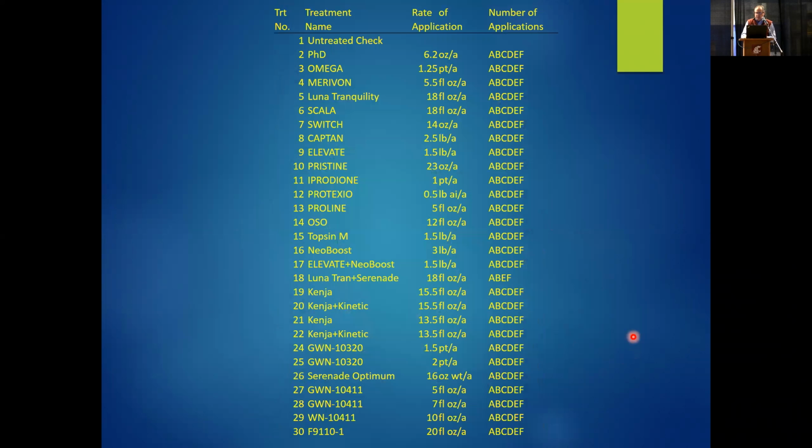This is data from 2016. It just shows you the treatments, you know, PhD, Omega, Maravon, Luna Tranquility, Scala, probably some products you haven't heard of. These are, you know, the rates. We make 6 applications, the A, the B, application C, D, E, F applications. So there's a number of products and some numbered compounds that aren't on the market yet.